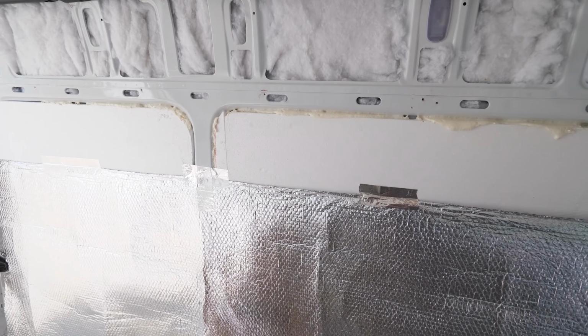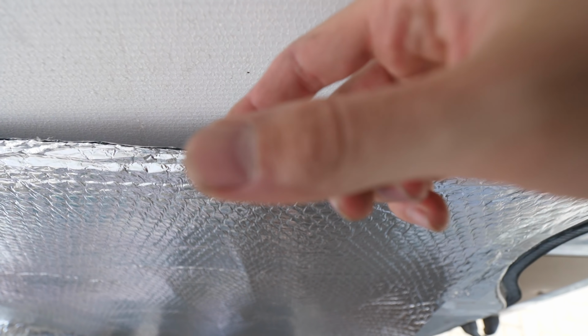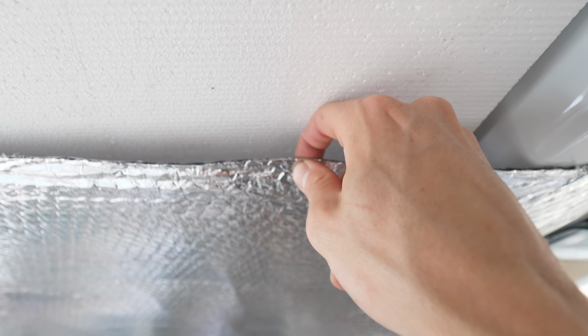So you can see there when it's finally mounted, there'll be an air gap between the EPS and the double bubble foil insulation.